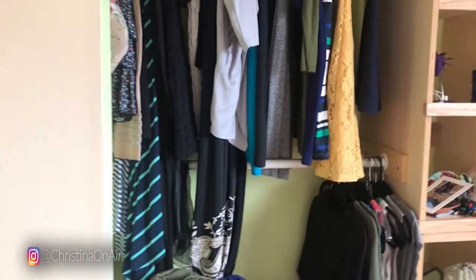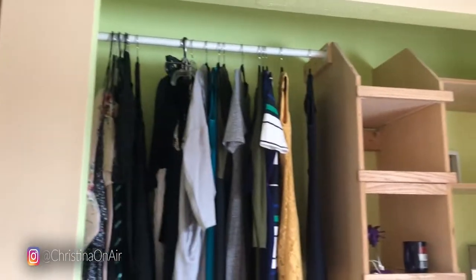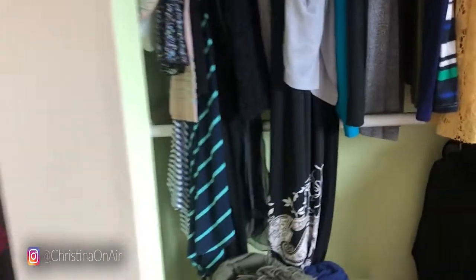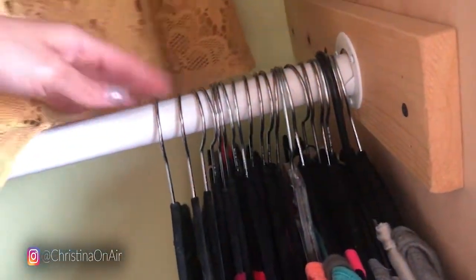One thing I don't like is that I don't have a full on closet where I can hang long dresses, because as you can see right here, this is like no. I'm gonna move this table, of course, but my lace dresses, they're gonna get caught on the other ends of the hangers there. So that's a little bit of a problem. Now I'm gonna take you guys downstairs.